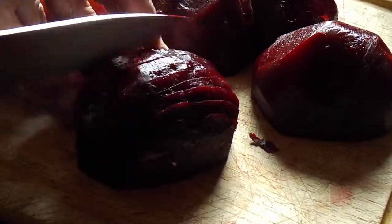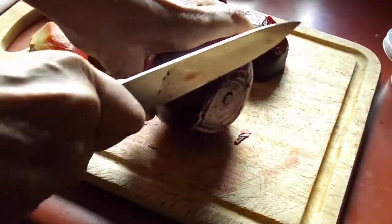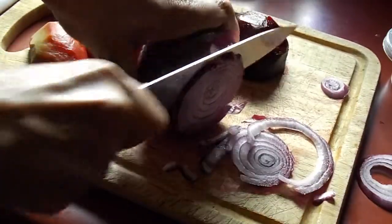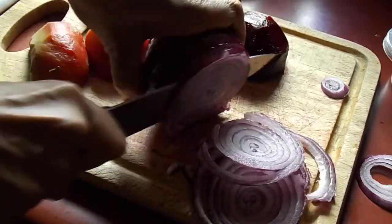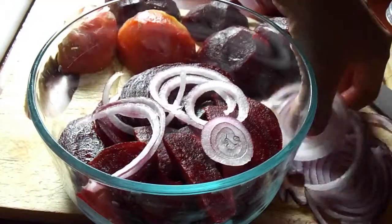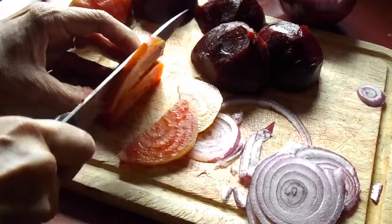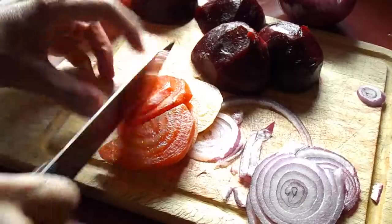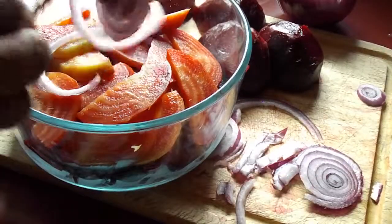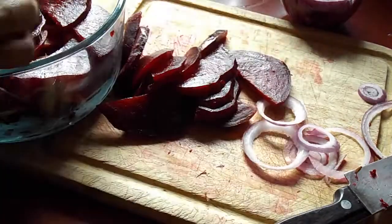Once your beets are all peeled, then you will start slicing them into thin slices, and look how beautiful those came out. And then we start layering them into a large container. I use a glass container with a tight lid. And then we're going to slice up some red onions into thin slices, and those are going to get layered on top. So this is really pickled beets and onions. If you don't like onion, you could also try using garlic. But we're going to continue layering the beets and the onions until the container is full and we've used up all our lovely beets.